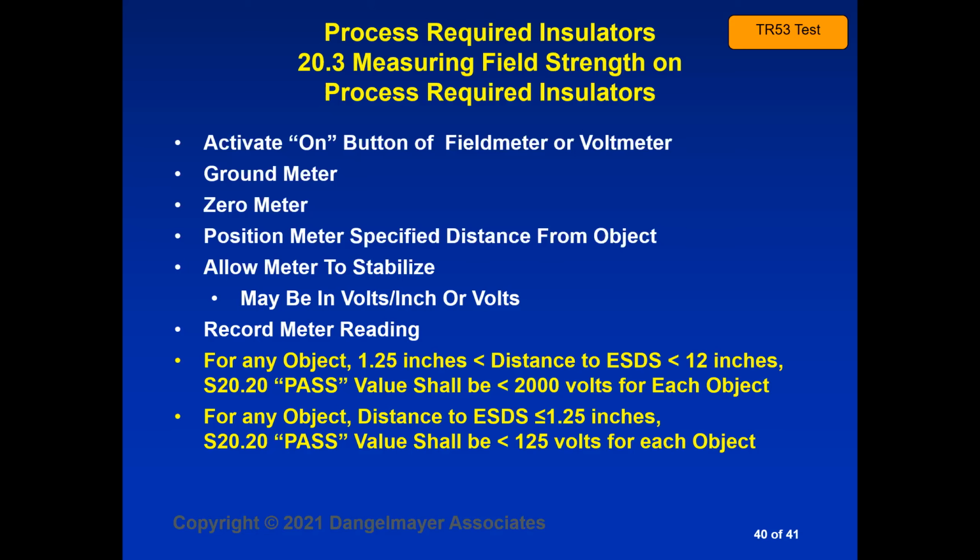And besides, those of you who have had experience with triboelectric charging know you never get the same charge on the object two times in a row. Whatever you measure on it today is going to be different tomorrow. And Murphy's Law says that whatever you measure today, it's going to be bigger tomorrow. So our recommendation as best practice, not for S20.20 passing, is that if an object charges at all to any value, keep it at least 12 inches away from your ESD sensitive products. You always will be safe if you do that.